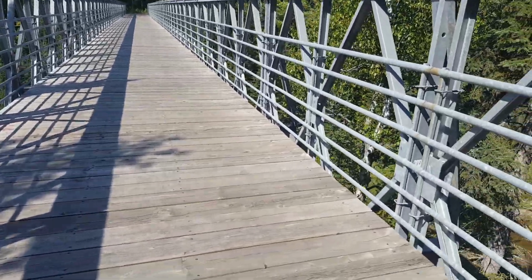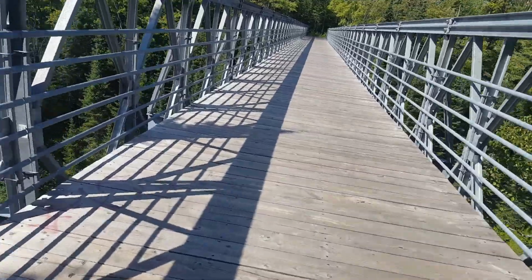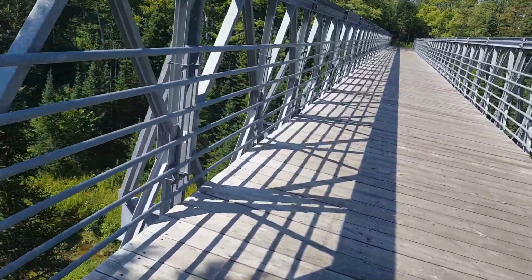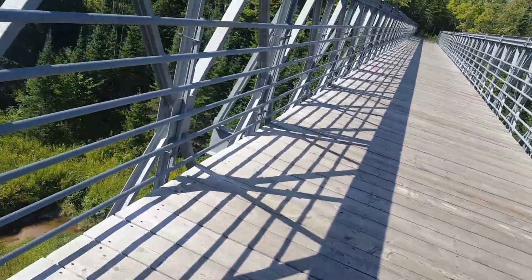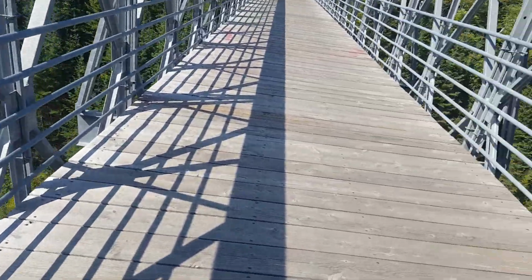So here we are crossing another bridge. Bouncy bridge. It is bouncy here. You jump on it and it's pretty bouncy. It's kind of scary actually, but it's only supported in the middle. That's right. Other than that, it's just a suspension bridge.